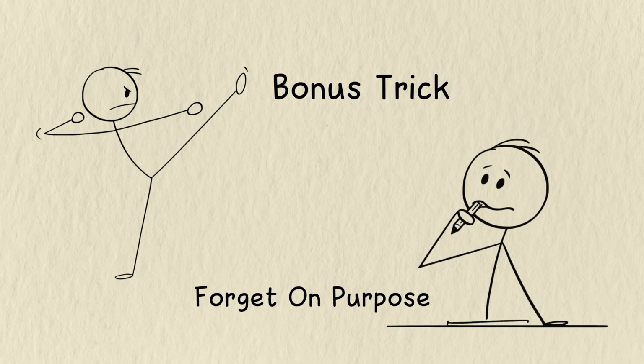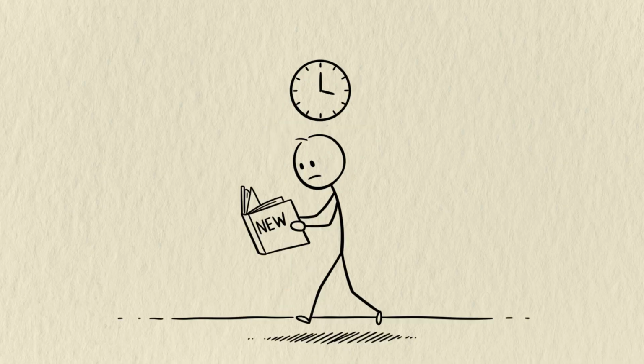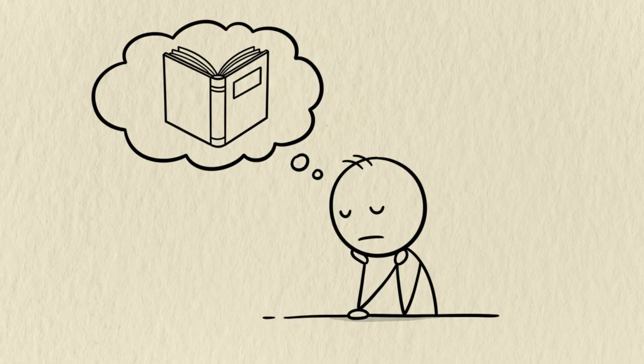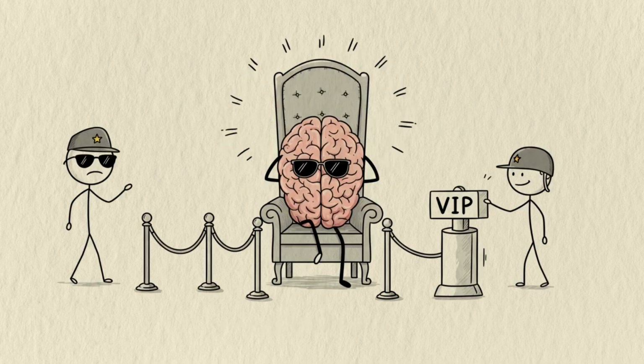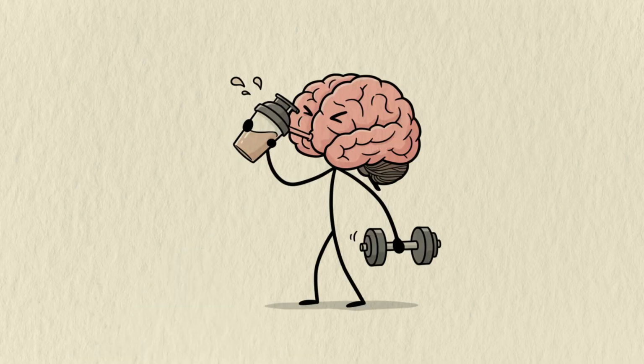Bonus trick, the forget-on-purpose hack. This one sounds illegal, but hear me out. When you learn something new, wait a little before reviewing it. Yeah, seriously, let yourself almost forget it. Then try to recall it again. Why? Because the harder your brain has to work to bring it back, the stronger the memory gets. It's like your brain saying, dang, this must be important. Let's save it in the VIP section. This is called spaced repetition. And when you mix it with active recall, you become unstoppable. It's like giving your memory a protein shake and sending it to the gym.